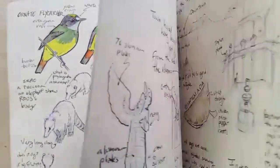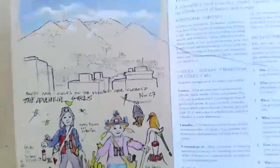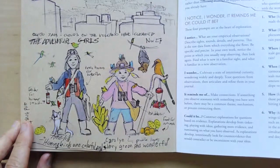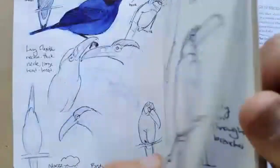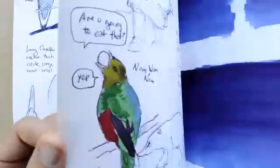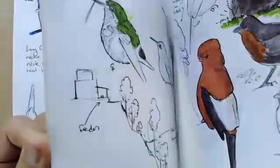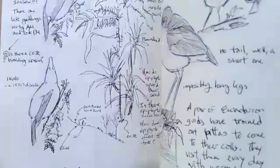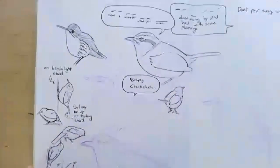Last thing I'm going to leave you with is just a few sketches of the adventure girls. There's Amelia and Carolyn, ready for action. This is a combination of the stuff that they had and the stuff that they want to have with them the next time they go. So I thought it was a wonderful, wonderful experience, and can't wait to go back there with some of you folks.